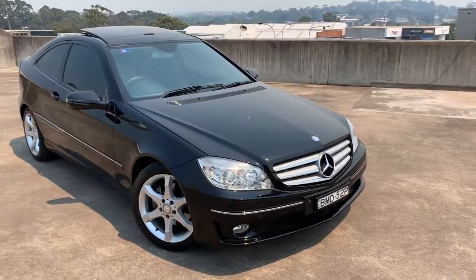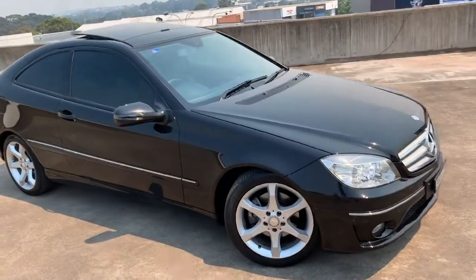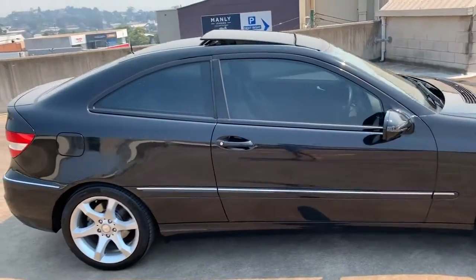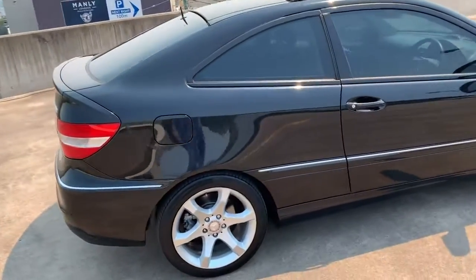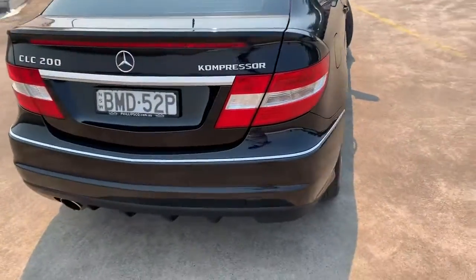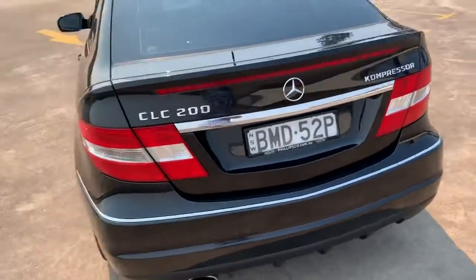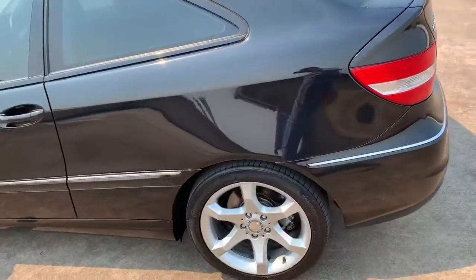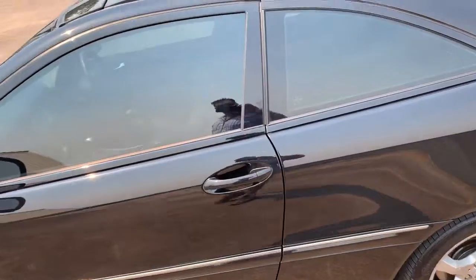Okay, so we've got a Mercedes-Benz CLC200 compressor in a two-door automatic coupe. Obviously black in colour. Got the reverse sensors, tinted windows, nice set of alloy wheels, which are the genuine Mercedes wheels.